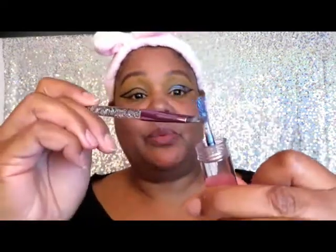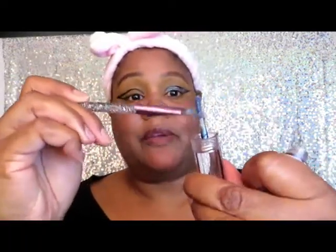So I'm taking a small brush and really just taking it right off the applicator. And I just want to kind of paint it on, especially in those little tight places first. And then I can use the applicator to make bolder sweeps.